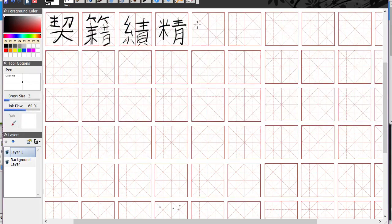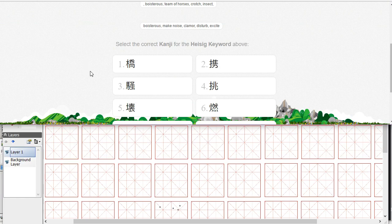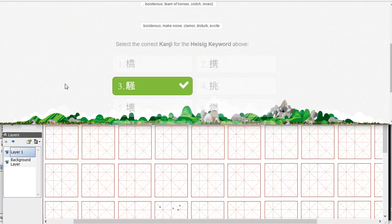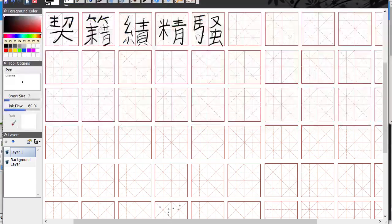Boisterous. Alright, so that's the horse which has got the insects in his crotch. In his crotch, a bunch of insects, so the horse is going to act boisterous. Yep. Or the team of Clydesdales. Sawagu. Blame. Like I said, there's the blame. Maybe it could be Alice.